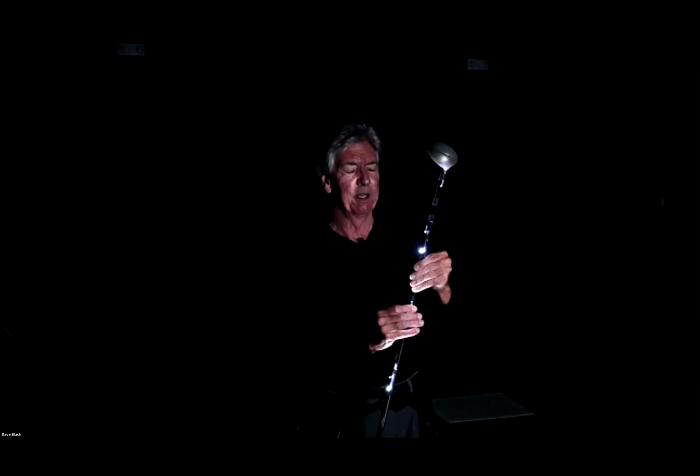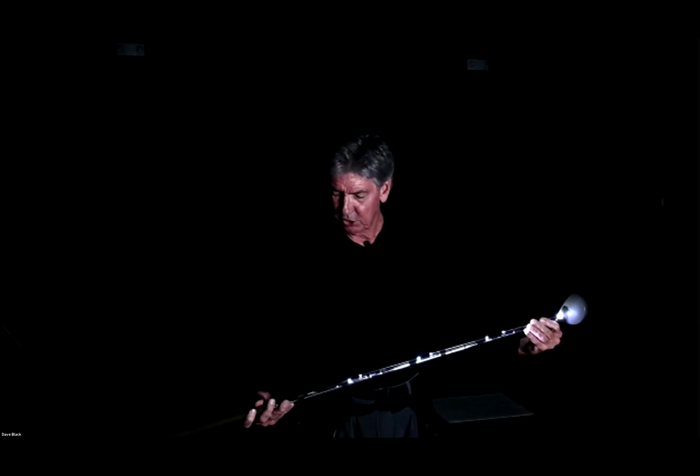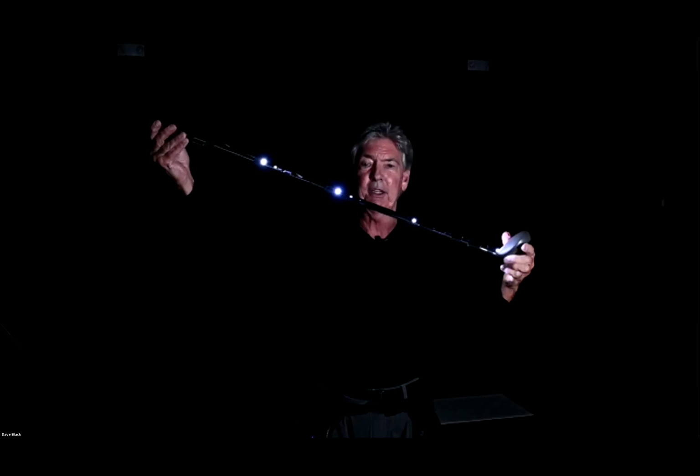Now the club itself, we will light up 2 different ways. I think we're going to start with LEDs. See if I can get these going here. These are just pen lights that I use. They're made by Streamlight Company. They look like that. They are gaffer taped right to the shaft of the club.